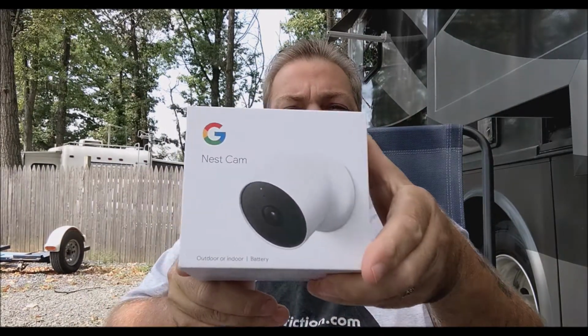So this is the Google Nest. One thing I do want to mention is the fact that they only had white. So I spray painted it gray because it matches the mothership. So if anyone was asking, they don't come in different colors for the exterior as of the moment when I ordered them. I do like the compact size of the Nest camera on the RV.